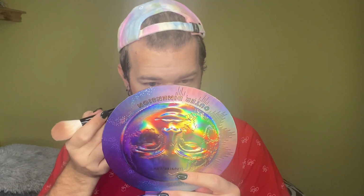It is a stunning shade. Now we're going to go in just on the other side of the brush. We're going to just mix and match, and we're just going to contour this nose here. I think that's good enough. I'm loving it. So, all right, I'm going to apply my blush.